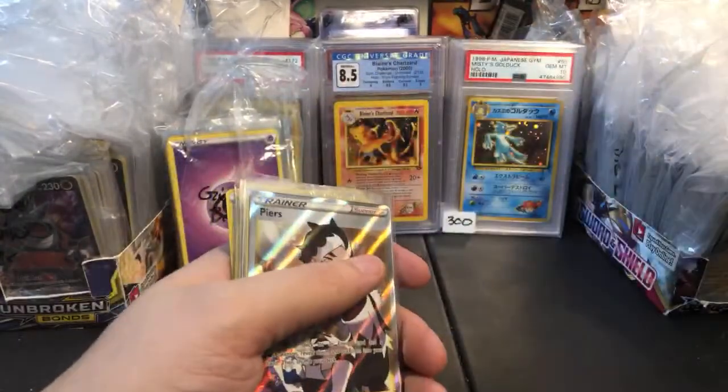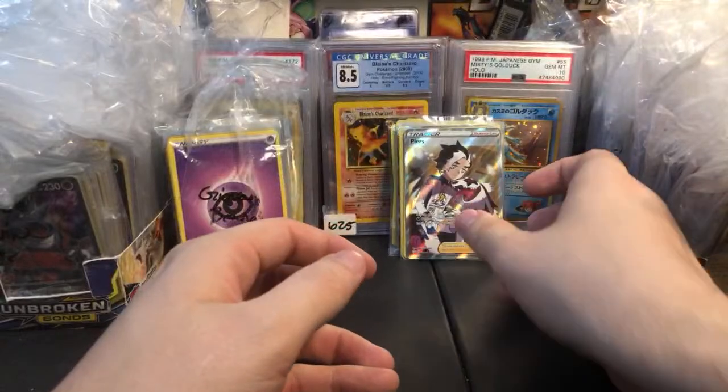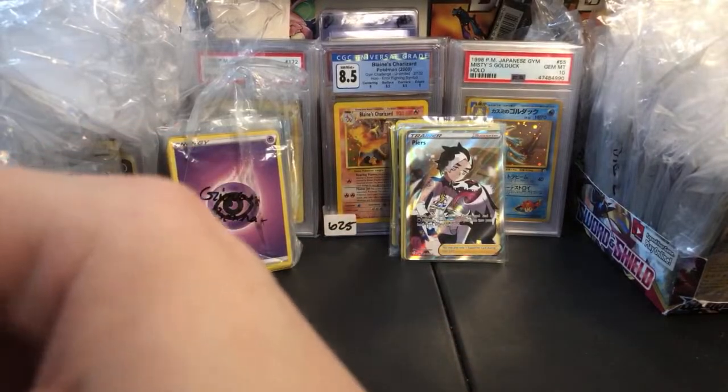I can get you a different holo. Here's a lovely Bronzong with something else behind it. And let's go find his bag. Derek, that was really tough. I thought you were definitely going to only pull Charizards.